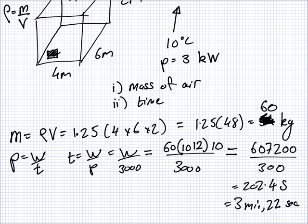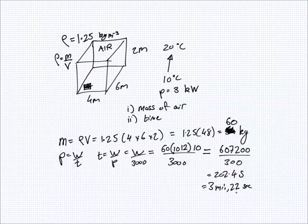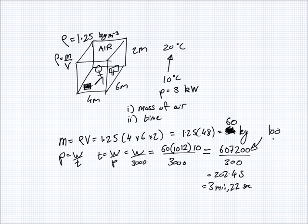Now, in real life, it'll take longer to heat the room. There's two big problems that I didn't consider in my simple picture. What are they? What's missing from this picture? Yeah, so firstly, the mass is not 50 or 60 kilograms because you have furniture, you have carpet, you have people. So you need to consider that there are also other things that need to be heated up in the room. Okay, so that means this Q here is too small.